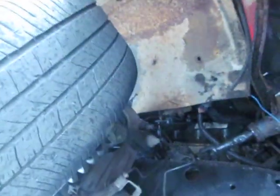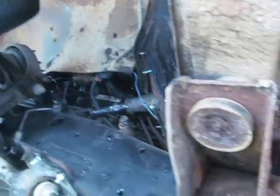These are your step ups. Frame. And like I said, this front end has been bolted on. So the original frame has not been cut or modified to this truck. These are the original floor pans. New exhaust.